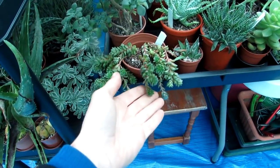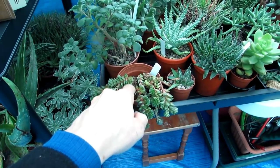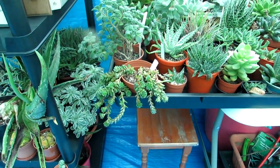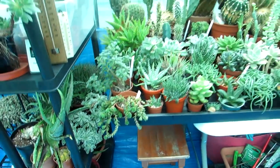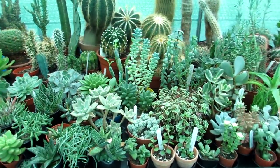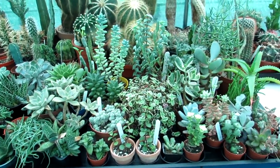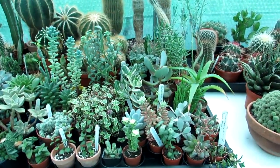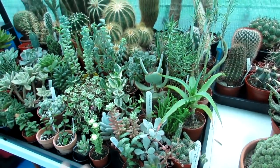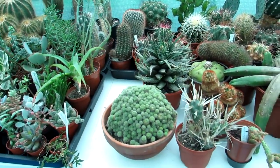Absolutely beautiful. But look how well it's doing. As you can see, it desperately needs repotting. So that's going to be on the agenda for possibly the weekend. I have a lot of things to do in this polytunnel. Me and Hans are going to leave a lot of the repotting until the spring, because it's not always good to repot at this time of year. But some of the succulents that are still growing, especially the South African ones, are safe enough to repot at this time of year, as long as you don't overwater.